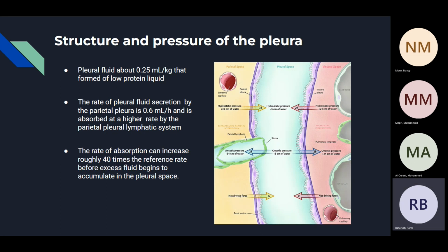If the secretion is a little more, the parietal pleura, which does the secretion and the absorption mainly, can increase the capacity up to 40 times. But if the rate of production due to a disease or underlying pathology increases, then the visceral pleura can jump in for help.